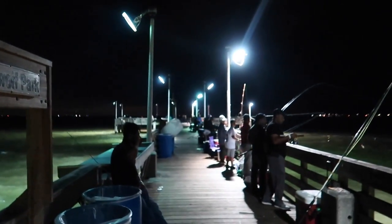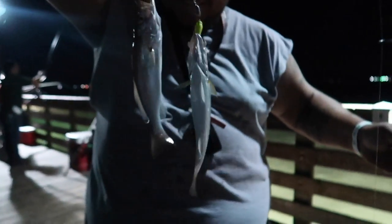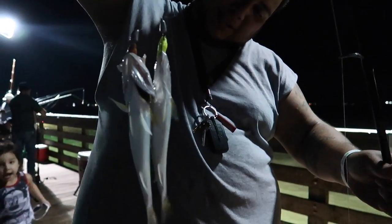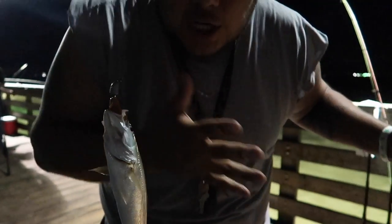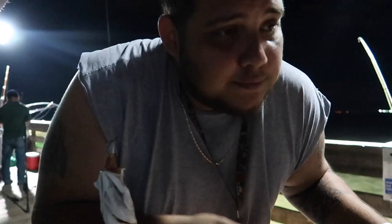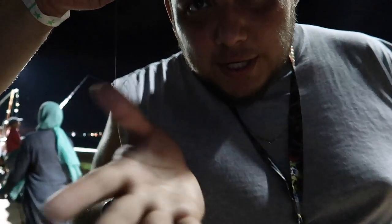Oh, it's nice. Look how many people are here, though, fishing. And they're catching fish, too. Mine's bigger. No, it's not. All right, guys, so we doubled up on some sand trout. Mine is a little bigger. It is a little bigger. And she's caught more fish than me, so it looks like I might have to be cleaning these fish. I don't know, but maybe I might get lucky in a little bit, so I just keep watching.